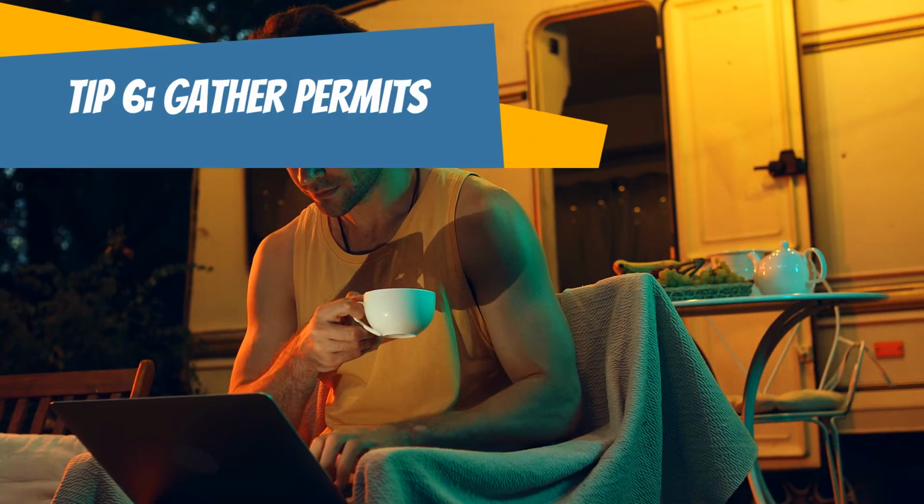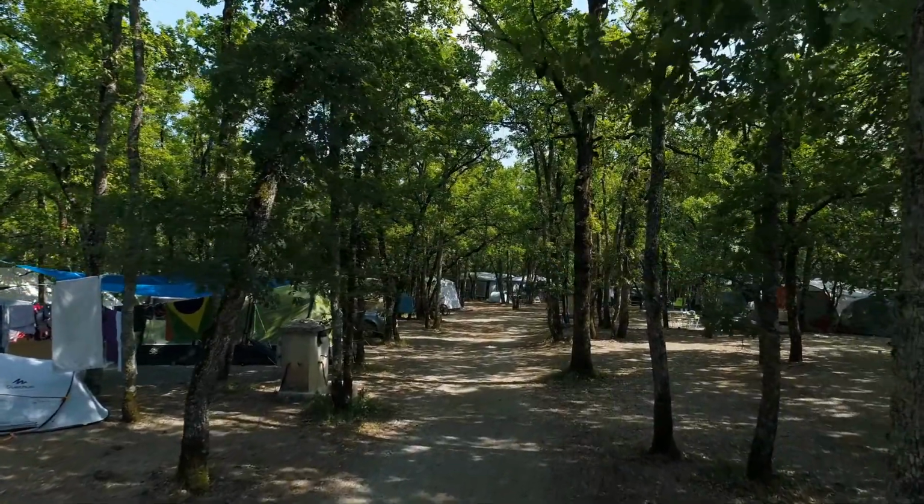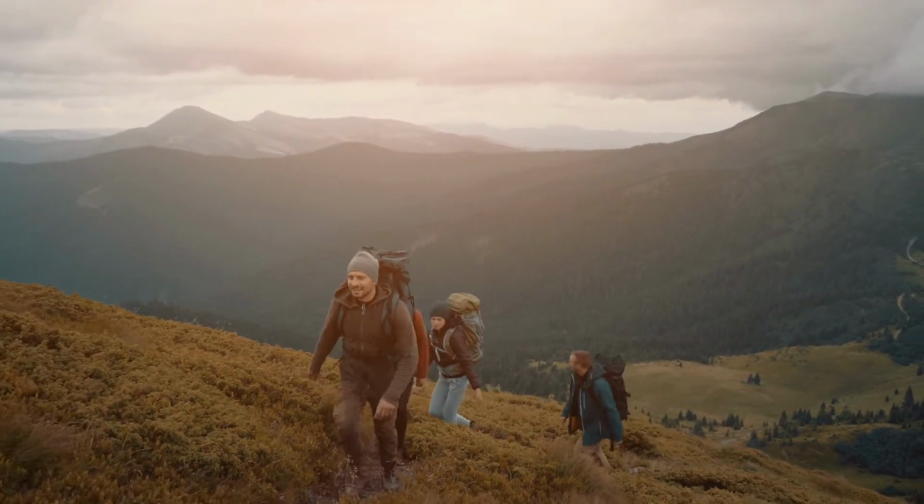Tip 6, gather your permits. During the due diligence process, you'll be asked to present your compliance permits, like zoning, usage, sewage, easements, and utilities. New owners will want to know the current capacities of your systems. These documents are probably not something that you use on a daily basis, so you may need a bit of time to gather them. Make sure you do this immediately rather than later to avoid losing out on any potential buyers.